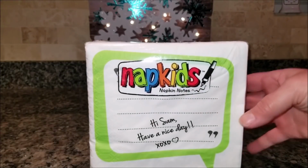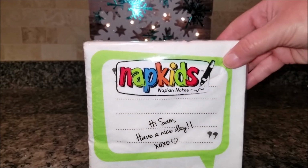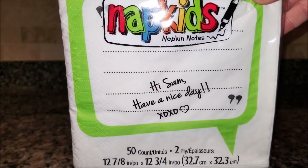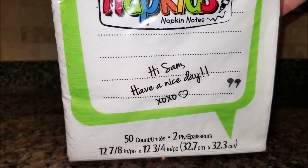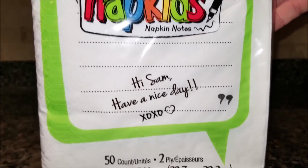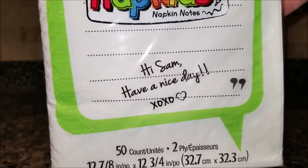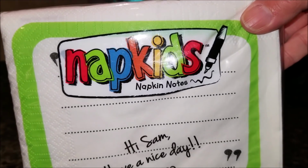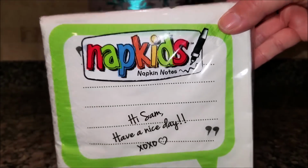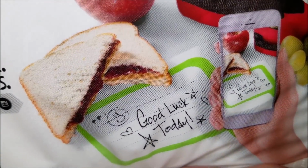kids napkin note set. So these are napkins, and you can actually write little notes for the kids, for your hubby, your significant other, for just about anybody. So when they open up their lunch box, lunch bag, what have you, you can have a special note to make their day. And I thought that was super cute. There's 50 napkins in here. And again, it does say for kids, but it can be for just about anybody. And here's a sample right over there. How cute is that? So I couldn't resist and I had to pick those up.